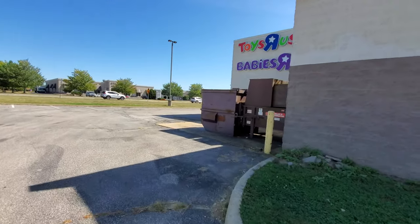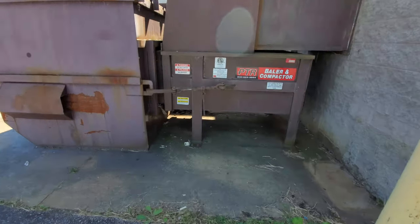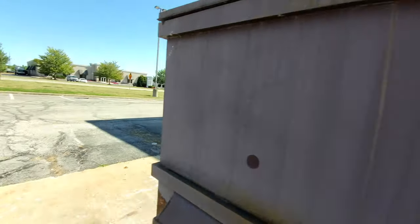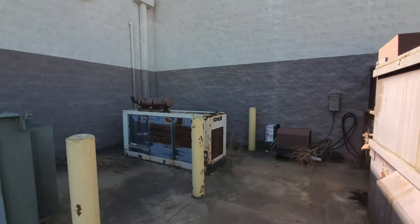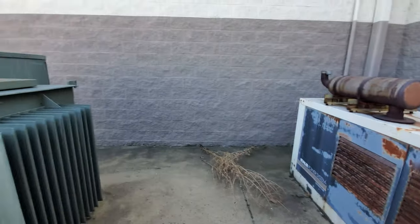See if there's any Toys R Us goodness laying around. There's usually, like, gift cards and things like that. There's part of a gift card. There's all kinds of stuff jammed in there. Boxes and... there's a pen. Could be a Toys R Us pen. One of my favorite videos that I made at a Toys R Us was dumpster diving with Richard and Kara Wolf. We found a whole bunch of stuff.